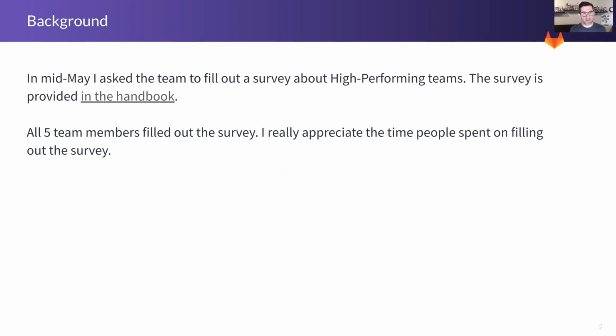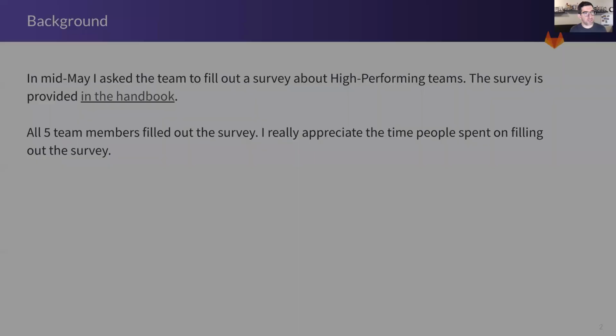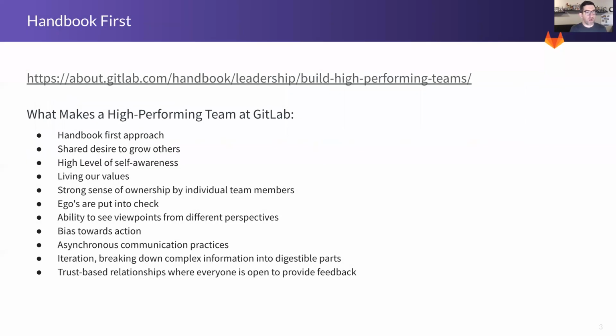5 team members, all 5 filled out the survey, and I really appreciate that because it gave me a good sense of how the team felt about these different topics. I won't read all this, but all of this information comes from the handbook. The survey was in the handbook. I just made a copy of it.